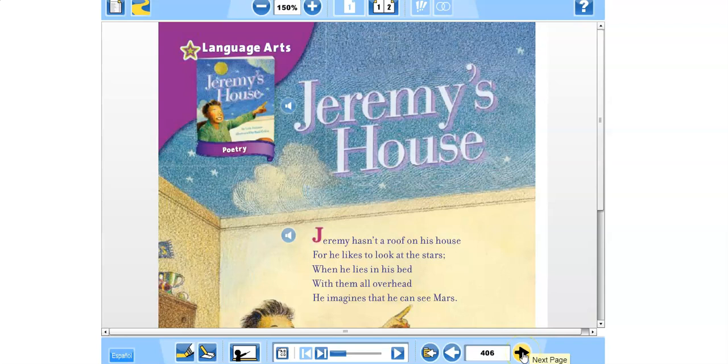Now, before we read Jeremy's House, I just want you to look at the way it's organized. You can see that it's not in paragraph form, so we see that it's a poem. Poems are often fun to read because of the way language is used in them, and because they often contain interesting images or mental pictures. You can really visualize and imagine what's happening in the story.